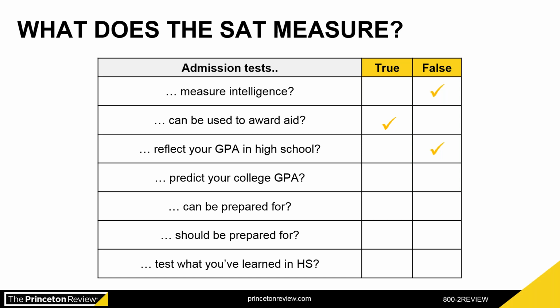Can it predict your GPA in college? Nope, not at all. It's not going to predict how well you do in college. You are the best predictor of how well you're going to do in college. Can it be prepared for? Absolutely. With proper coaching, you can increase your score dramatically, provided that you do the work and that you put in the work. Should it be prepared for? Yep, absolutely. Test scores are still heavily relied upon, and you should do some sort of preparation based upon your goals.